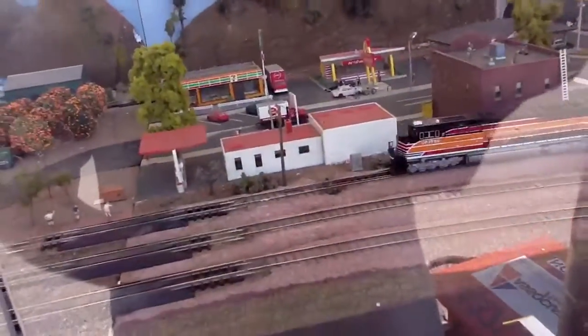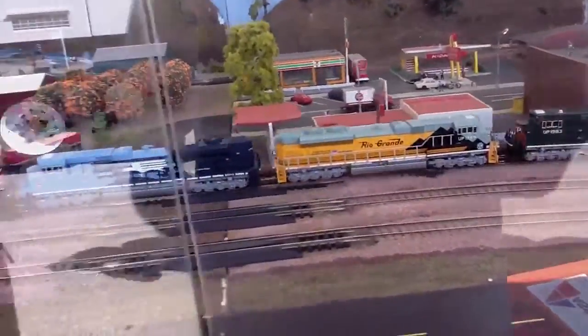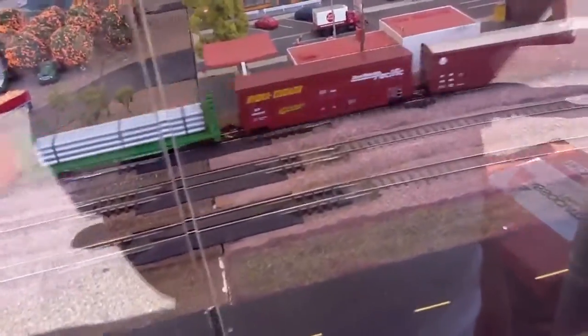There's the airport, and here's this freight train. Union Pacific Heritage Unit, 1986, 1982, 1989, and 1983. Oh, this is a lot of freight train.